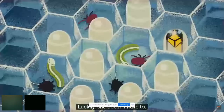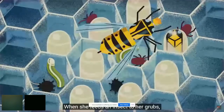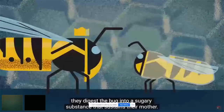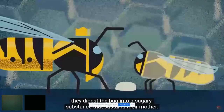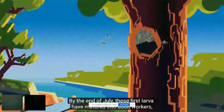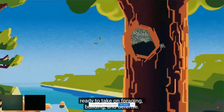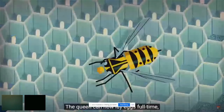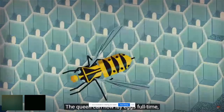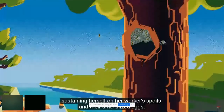With such a busy schedule, the queen barely has time to feed herself. Luckily, she doesn't have to. When she feeds an insect to her grubs, they digest the bug into a sugary substance that sustains their mother. By the end of July, these first larvae have matured into adult workers, ready to take on foraging, building, and defense. The queen can now lay eggs full-time, sustaining herself on the workers' spoils and their unfertilized eggs.